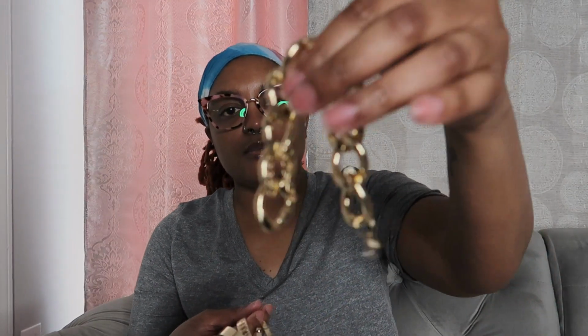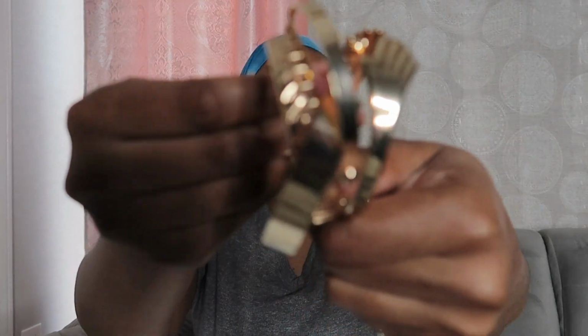The next one is some bracelets, like some bangles and gold bracelets. Alright, got this one. You could wear them all at once or you can just wear them separate. See? All of them came together. So you can wear them all at once or you can wear them separate.